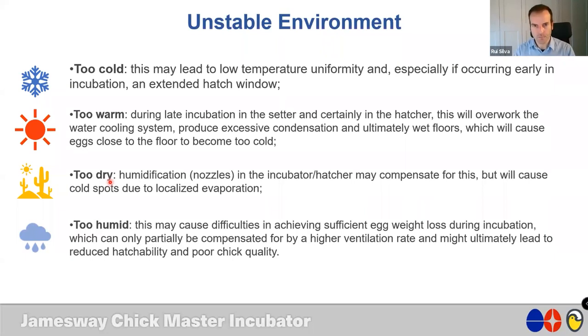So again, too cold can lead to low temperature uniformity, especially in early incubation, so it will extend your hatch window. Too warm can lead to dehumidification or drying your chicks too much, especially in a hatcher. And then, because everything is linked, it can call for humidification, and then you have wet floors. Again, too dry or too humid, you can either dry too much or not get enough egg weight loss, okay?